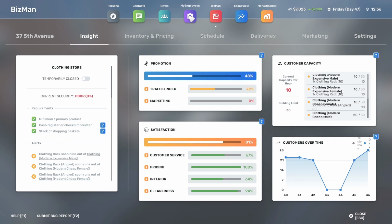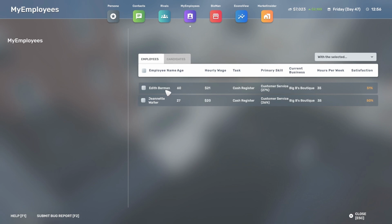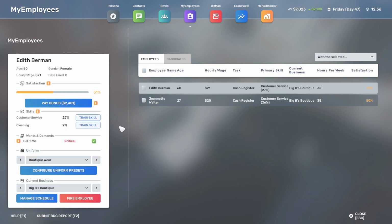So hang on, my employees. Okay, so over here, I don't quite know who's working there now, but whatever the case. So yeah, we could potentially, what happens if we press train skill? I've got no idea. The employee has to be unassigned from any businesses.